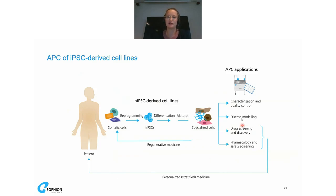Yeah, then just to say that we believe that the APC in conjunction with iPSC-derived cell lines have great potential, both within the characterization of quality control, disease modeling, drug screening and pharmacology, and maybe even personalized medicine.